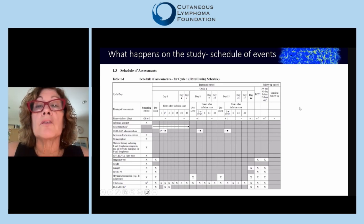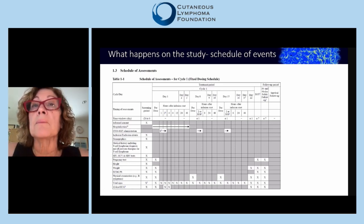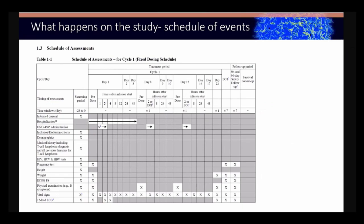Another aspect of the trial is what we call the schedule of assessments. And again, this is something that directly involves you as a patient because this is really what you're going to have to do if you're on the trial. And so the trials all define this in great detail. They define whether or not you're an inpatient. In this case, there is a hospitalization for part of this clinical trial. It tells you when you're going to get the drug, so what days you're going to get the drug over the course of the treatment period. It also tells you what tests are going to be done, so what lab tests are going to be done on a regular basis. And it pretty much spells out all of the details that you need to know for the trial.